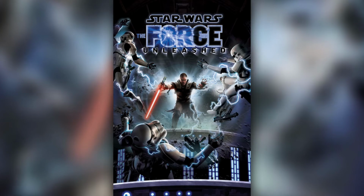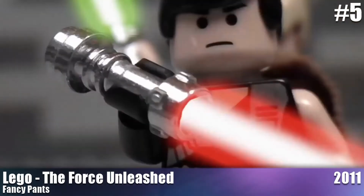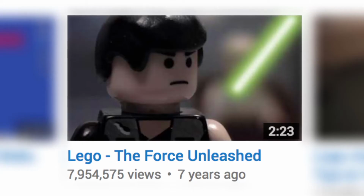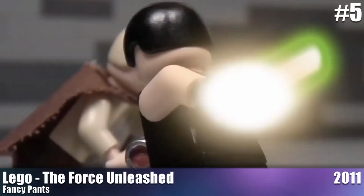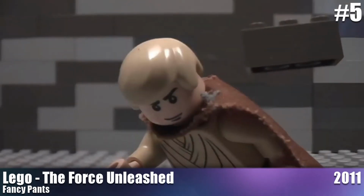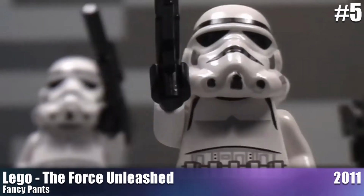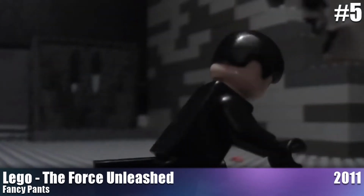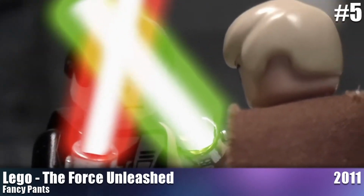Inspired by the popular Star Wars video game, Fancy Pants' The Force Unleashed is an exceedingly well done lightsaber fight sequence between a presumed Sith Lord and Jedi Master. This video is by far one of my favorite LEGO fight sequences, mainly for its stellar animation, where Fancy Pants has made use of the ease in and ease out technique brilliantly with no abrupt movements. The saber visuals also go along with the animation and minifigures incredibly, contributing a vibrant tone that helps lighten up the bland set design. All in all, The Force Unleashed is a LEGO fight sequence done right and an absolute pleasure to watch.